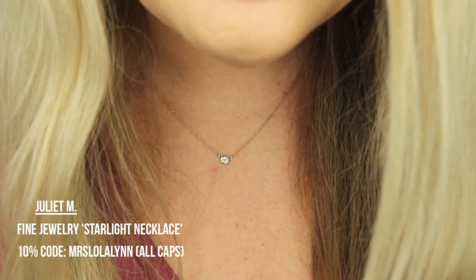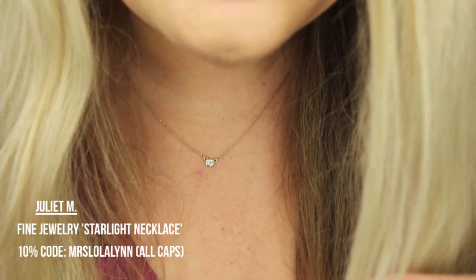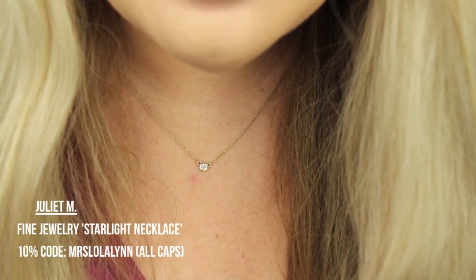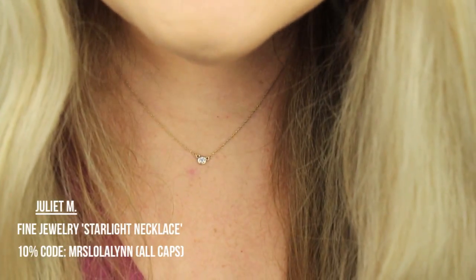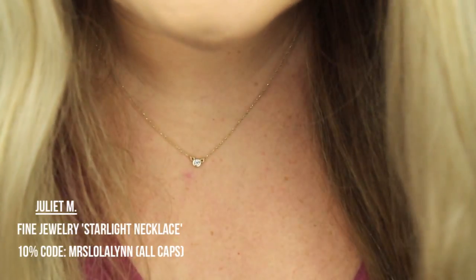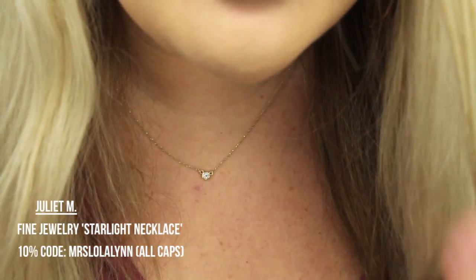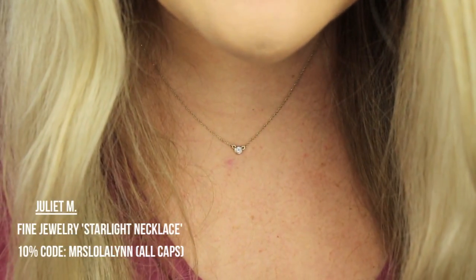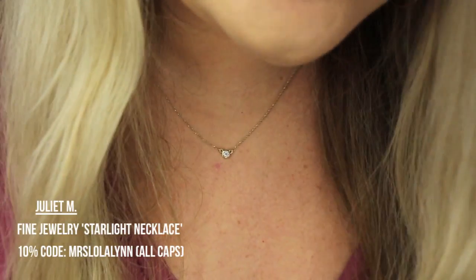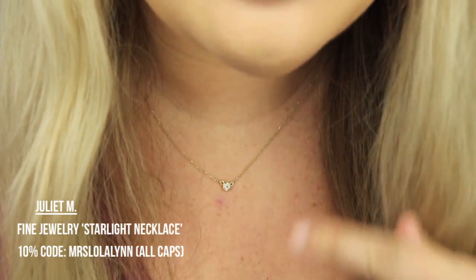This is available in 14 karat yellow gold, which is what I have, white or rose gold, and it is 18 inches long with a spring clasp. The measurements of the chain are 0.50 millimeters, a diamond cut Singapore chain and a bezel setting. The diamond is a 3 millimeter round full cut and it's approximately 0.1 carat weight.